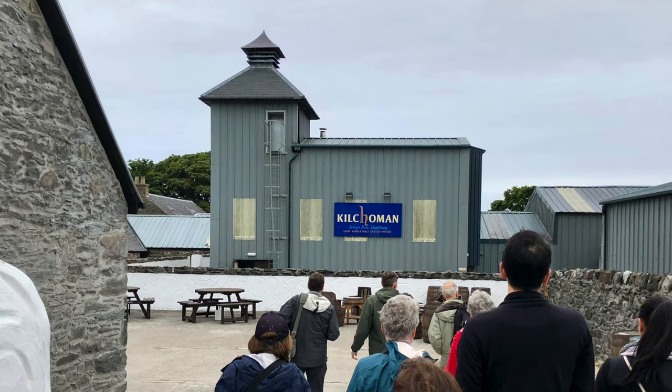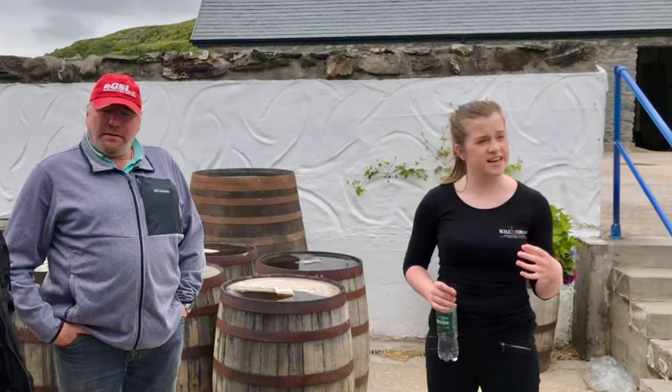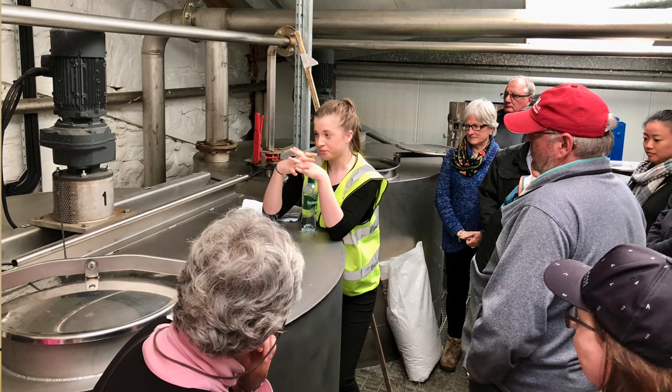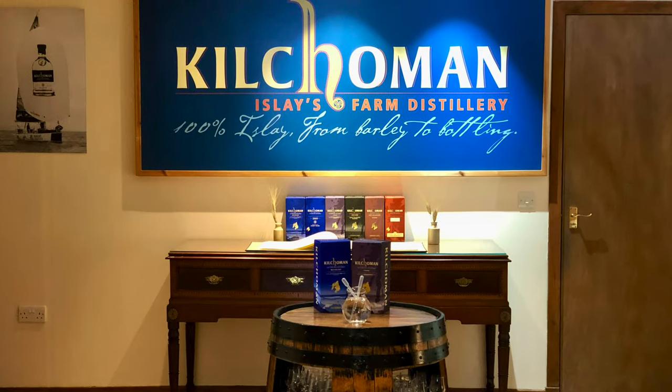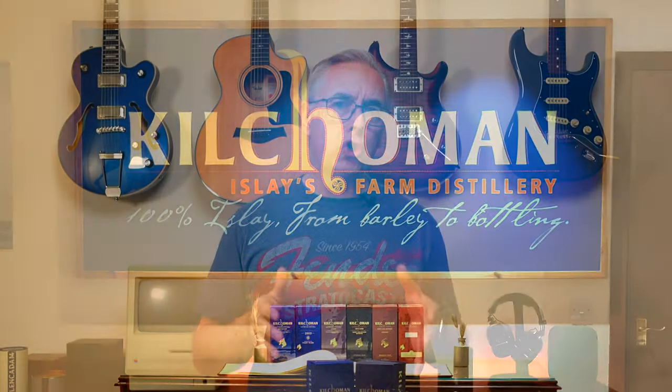If you've never heard of Kilchoman, they are a nice, small, independent distillery on Islay. When Judy and I were there in June of 2018, the tour was exceptional. The person knew what she was talking about. The whole distillery felt like a passion project, with a real desire to create a unique Islay whiskey. They call it a farm-to-bottle distillery because they actually grow the barley on Islay that's used in the whiskey. They distill it there, they mature it on Islay, and it is bottled there also, which I was really interested in watching, the bottling process.